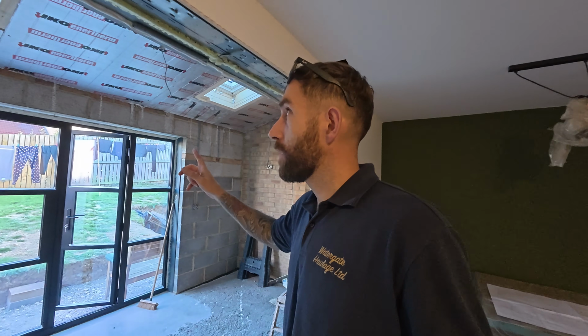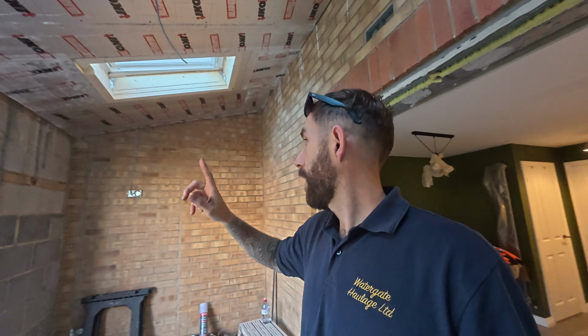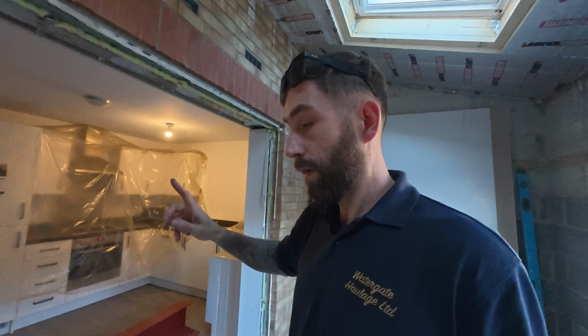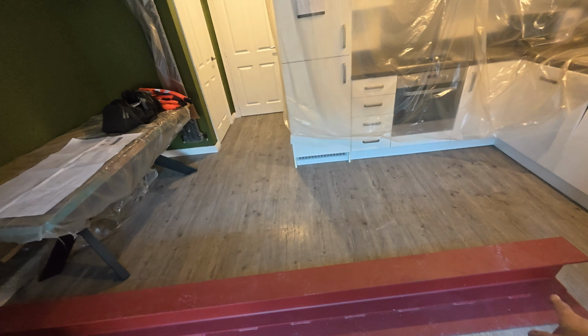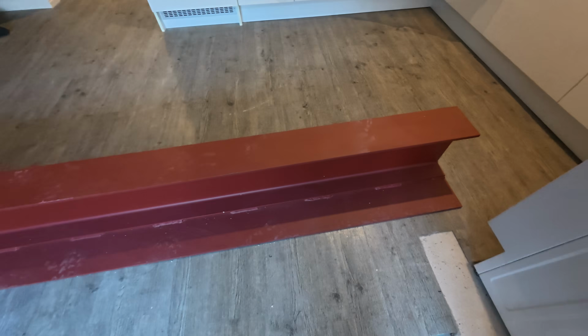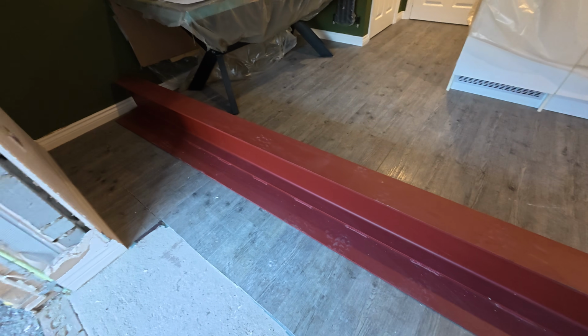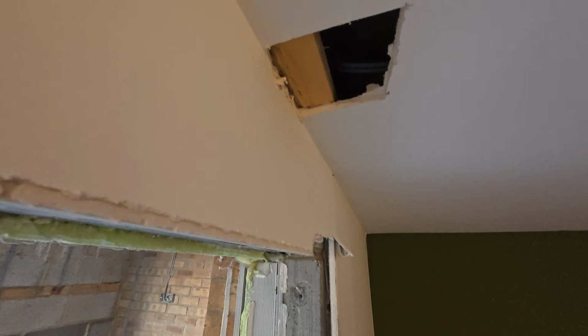Day one of the builders installing an RSJ and taking the wall back. Also, they've insulated the roof in the extension, and they've also got a steel in here as well. 3.2 it is. Or is it 3.5? I think it's 3.5 actually. Yeah, it's 3.5 because the opening's 3.2, that's right. Just done his investigation works up there, look.